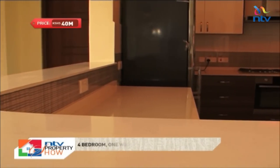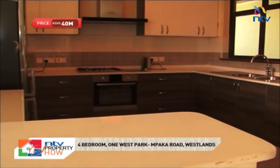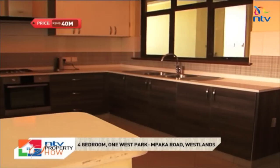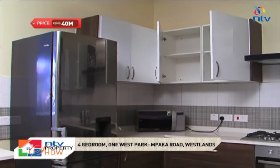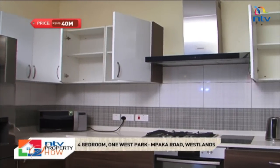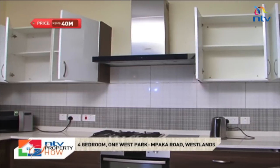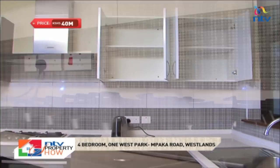Fitted with a beautiful quartz countertop, the open-plan kitchen is spacious. Kitchenware was imported from Turkey and has inbuilt Samsung appliances, which include a hood, an oven, a 4-burner cooker, and a separate 2-burner flex stove.